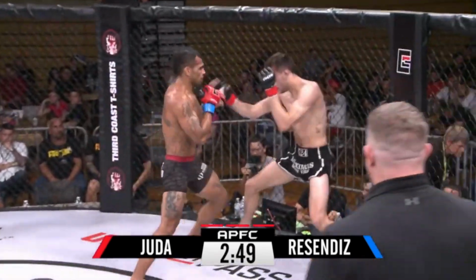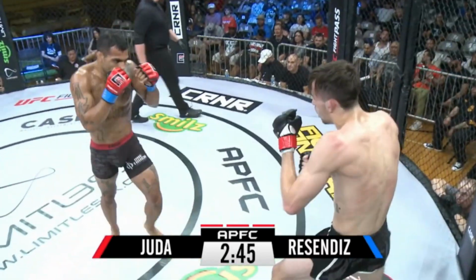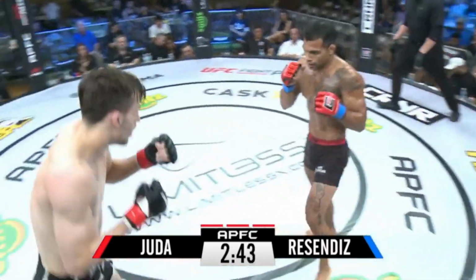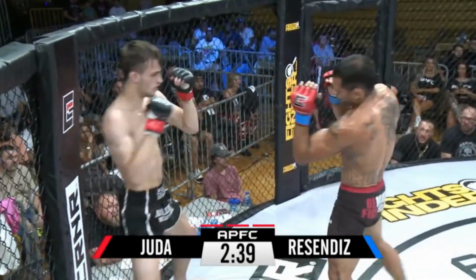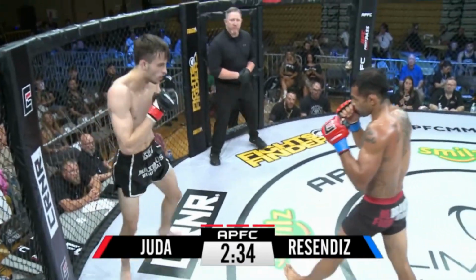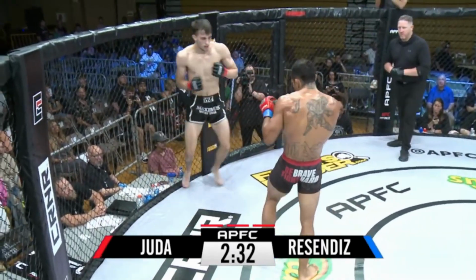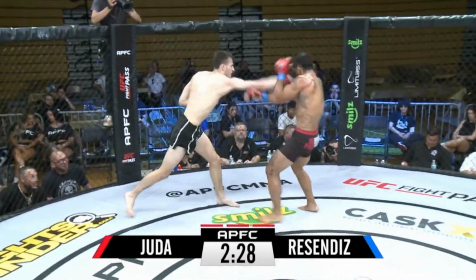When it starts getting down to the third round in a close fight, a lot of it comes down to heart and will. And we'll see which one of these guys has both of those. And that 13-year age differential maybe showing, and the composure and that cardio, Jason. That's a great point. Resendiz definitely, in some of his past fights, we saw in the third round, he was fresher than almost all of his opponents. So we'll see if Juda's cardio can hold up.